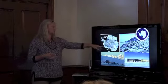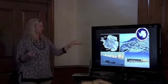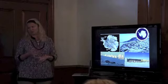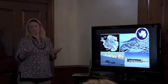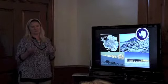And then the South Pole is obviously the station in the middle, and there's not a lot of biological research that goes on there because it's basically like a big frozen wasteland. But there's a lot of studies there for astronomy.